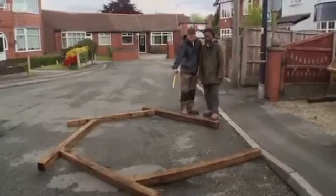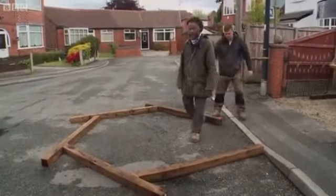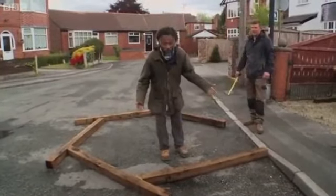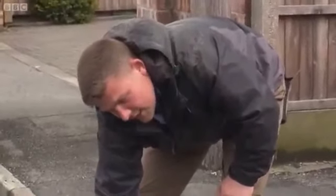Could you lie down there for me, please? You want me to lie down? Yeah. I'm serious. You're all right, you've got protection with the wood round you. Things I have to do for the cause. Take your time, mate. So ground level is going to be around about where your knees are.